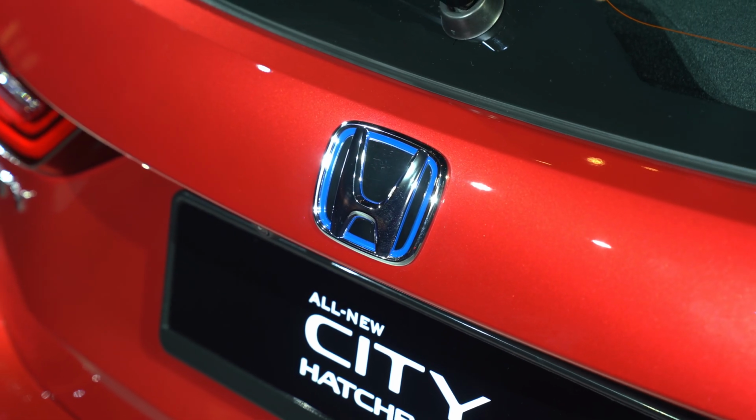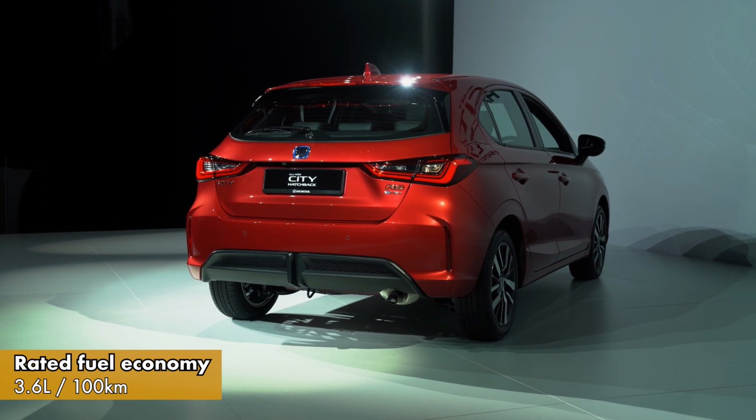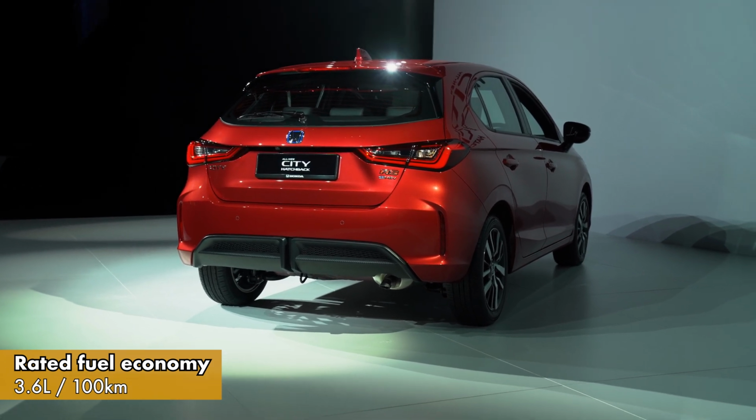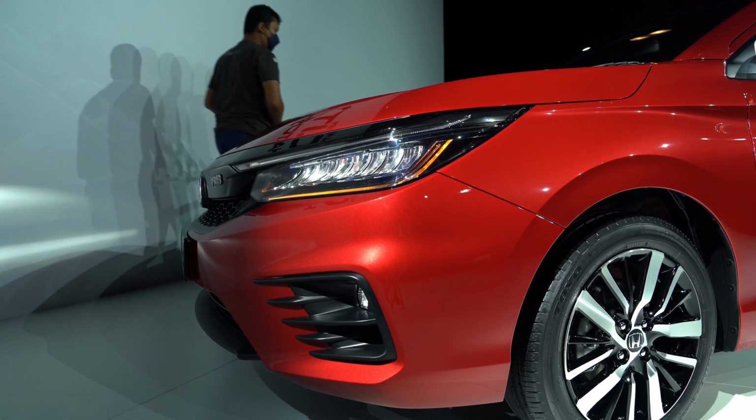In terms of fuel economy, the hybrid RS model boasts 3.6 litres per 100 km, which translates to 27 kilometers per litre, and that's insane. On a full tank, you probably can get close to 1,000 kilometers.